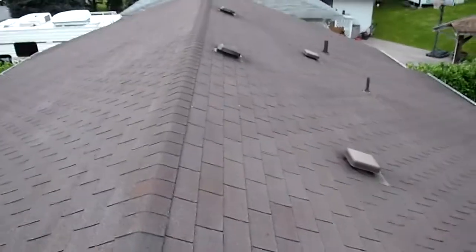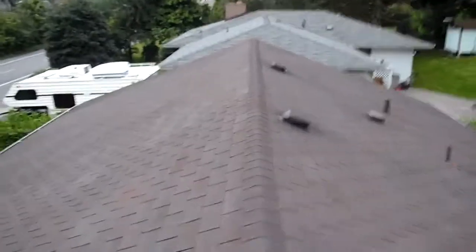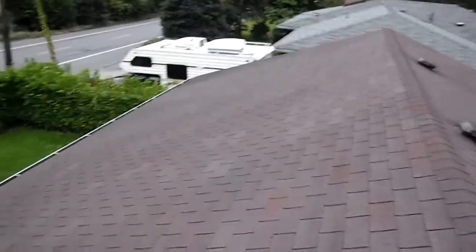I'm up on a roof today, and the roof actually doesn't look all that bad. Looks like it's got a few more years in it. What I wanted to talk about today was flashings.